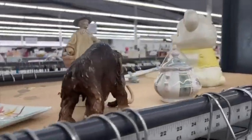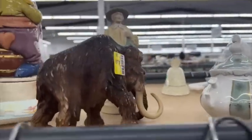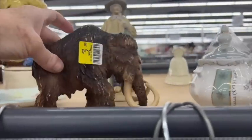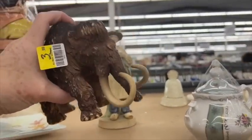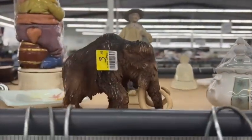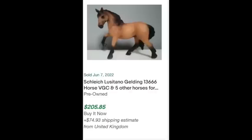So the first thing I noticed here is this, what would you call this? A woolly mammoth or a mastodon? Is there a difference? This woolly mammoth slash mastodon plastic toy. And I tell you what, I used to get a lot of teasing from other YouTubers about me picking up toys, like I would dig through the plastic figures, the little animals and stuff. But I tell you what, there are some that are worth so much money.